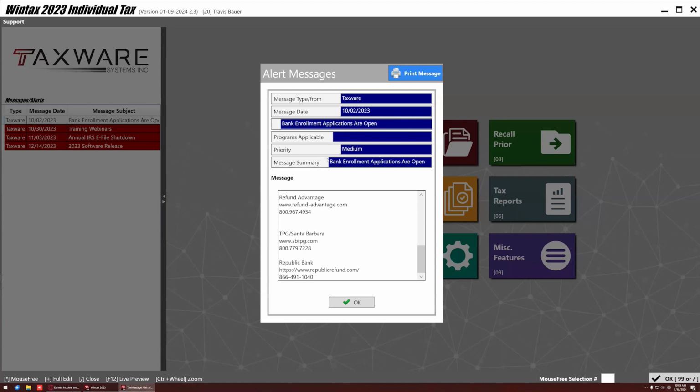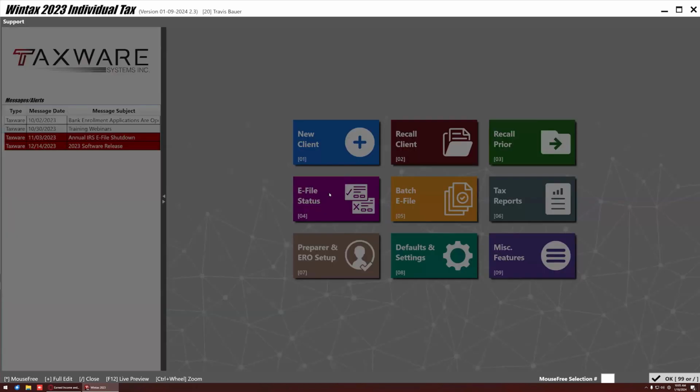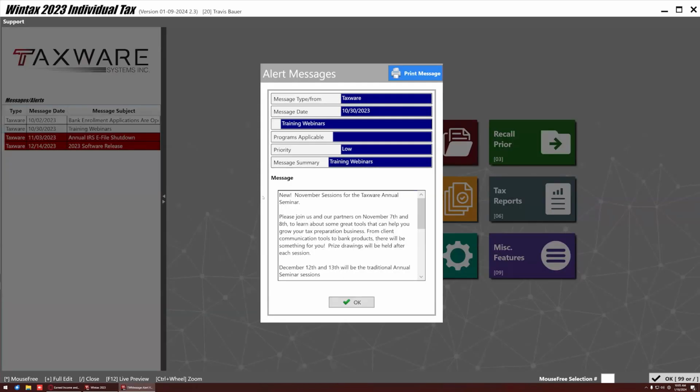You can print it out if you want to see it. It has priority, quick summary, and then the full message. Once you click OK, you can see it's no longer highlighted in red, which means you've read it. So for this instance here, I left them all in red. You just click them again, like I said, priority again, as for the training webinars.